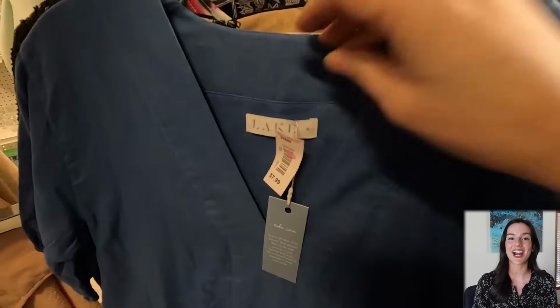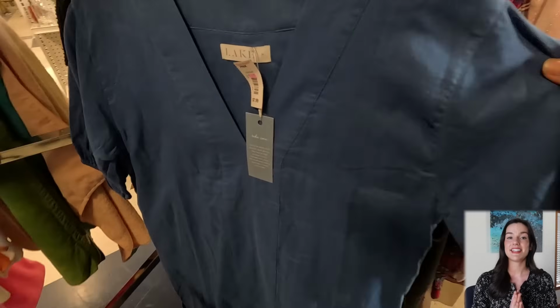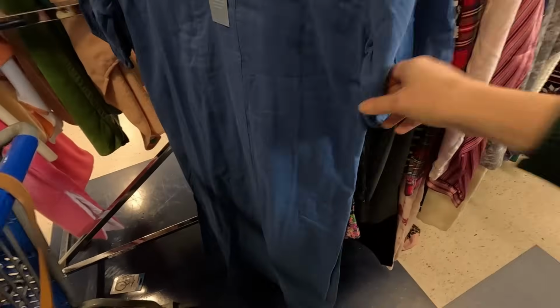But it got even better. I actually ended up finding another one in blue, and it's the exact same style, the exact same size, and it's also new with tags.